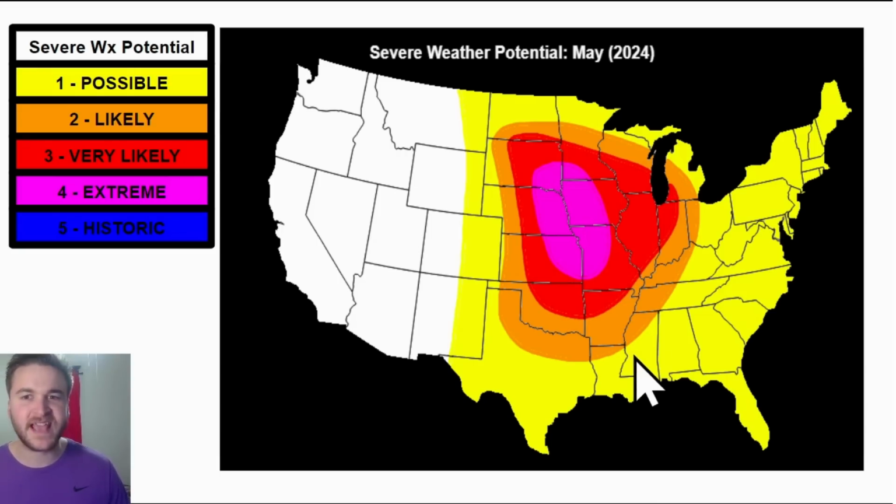I do think Dixie Alley in May could have some severe weather, but I don't see the most significant severe weather this year, this spring season, occurring in Dixie Alley. I think the most significant tornado outbreaks and severe weather outbreaks will occur up here into the Midwest, the northern high plains, and the central high plains this May.